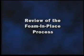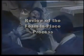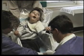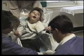In this review of the foam-in-place process, we are making a full insert for a 7-year-old girl with developmental delay and microcephaly. She is noted to have low muscle tone with a fixed thoracic kyphosis and a dislocated hip. The therapist would like to achieve some abduction of her hips and provide her with lateral trunk and head support. We will now go over the process step by step. The client will be using a tilt-in-space manual wheelchair with a pelvic belt and H-harness.